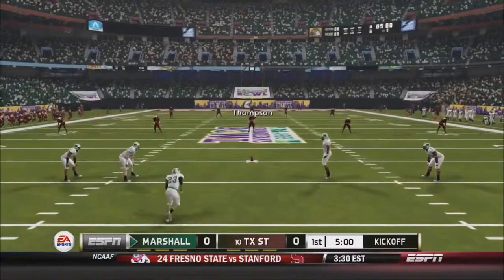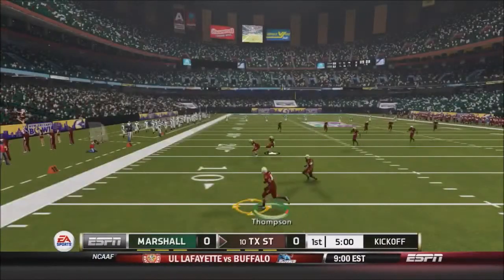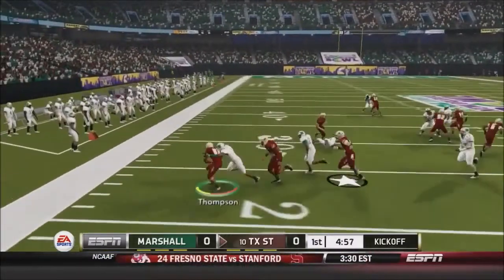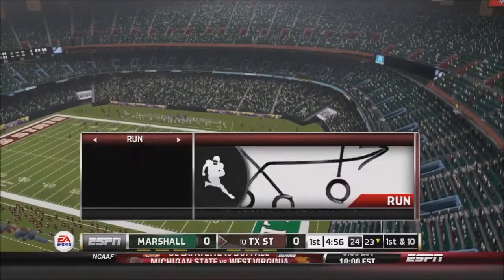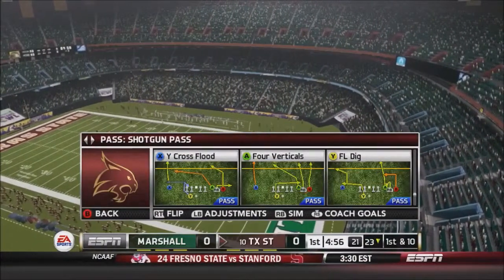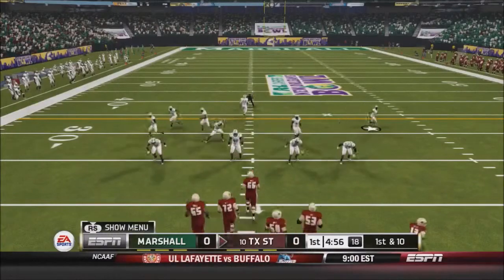See how this game plays out as they get ready for the opening kickoff. Thompson deep to return. He's to the 20. He's taken down at the 23-yard line. Return 18 yards. The quarterback leads the team out on the field for the first drive.